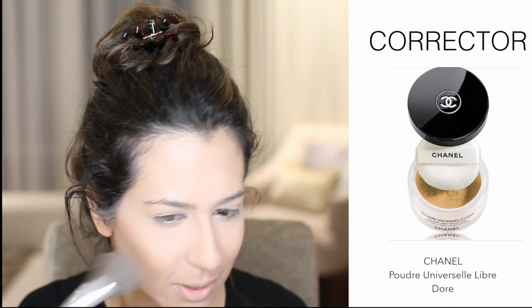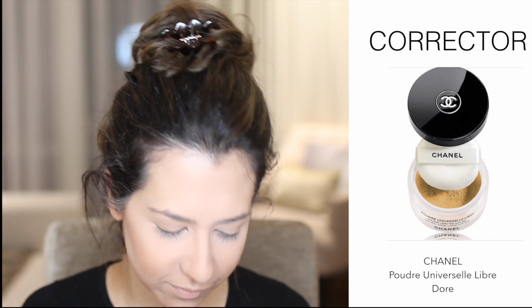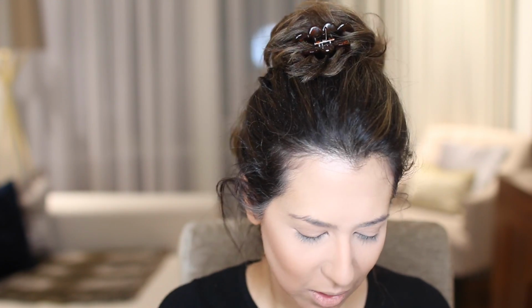Set my contour on my cheeks because I don't know why any other powder just doesn't set it. I'm using the Chanel loose powder, and I'm just going to pat this on. And I just find if I use any other powder other than this one, during the day it just kind of fades and it breaks, and I don't know why. My concealer just doesn't set on my cheek. So I'm just going to use a little bit of this powder with a brush to just really lock it in place.